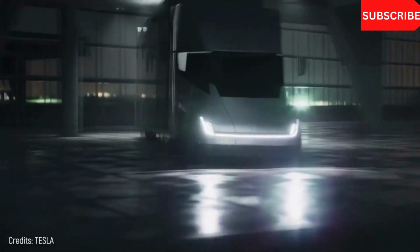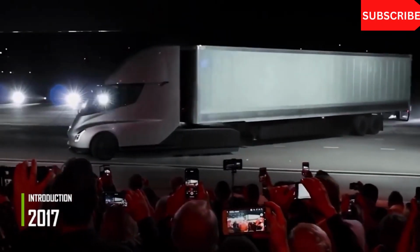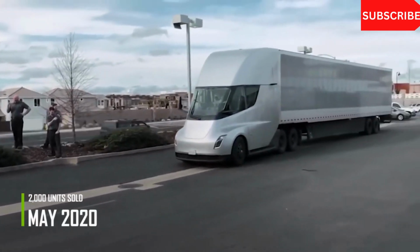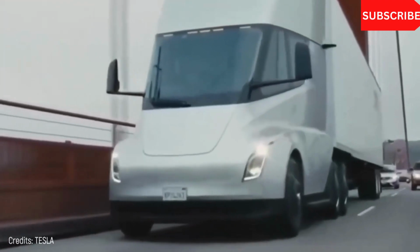Tesla couldn't be left behind in the race to produce the best electric truck. The Tesla Semi was introduced in 2017. Production started 2 years later, and 2,000 vehicles were pre-sold in May 2020. While it's a breakthrough for Tesla, it still keeps it far from the projected 100,000 sales.